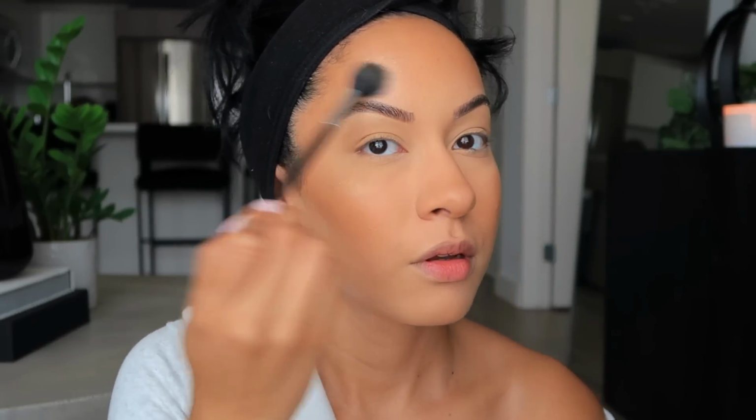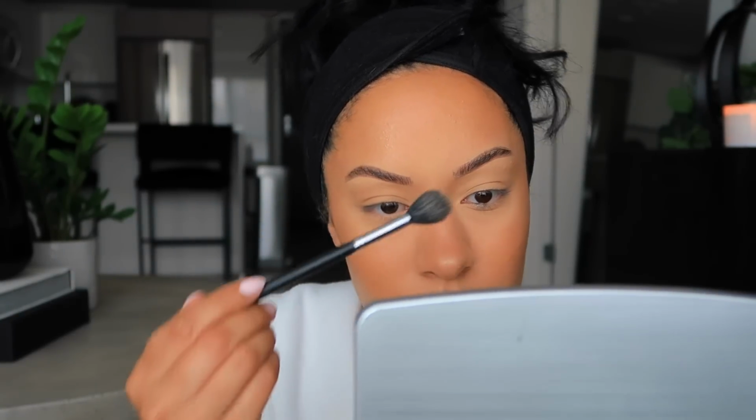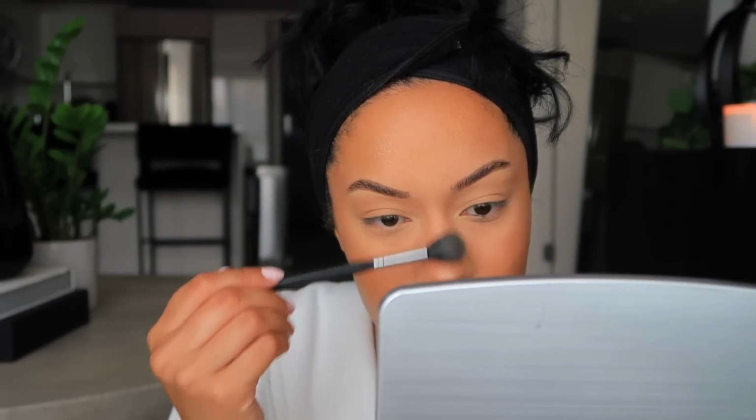I wasn't kidding. And I do my highlight before my blush because I like the way it blends better. I prefer it to look more blushy than very highlighted, if that makes sense. Like, I don't want you to be able to tell I have highlighter. I want it to be peeking through my blush, so that's why I put it first. It's all about layering. So if you've ever felt like your highlight's just sitting on top, try doing it after your bronzer but before your blush.